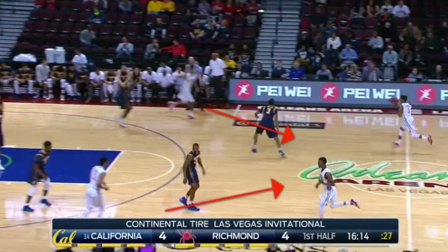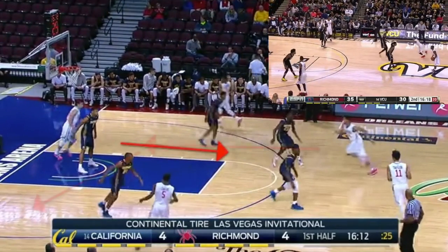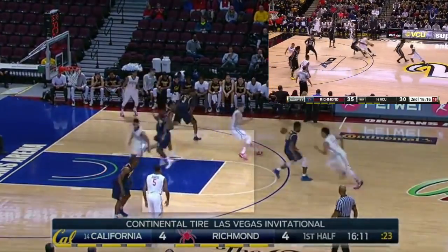Same exact play here out of forwards out, and if you look at the picture on the top right of your screen, you'll see it's the exact same option that you saw from before out of the point series, but this time just using forwards out.